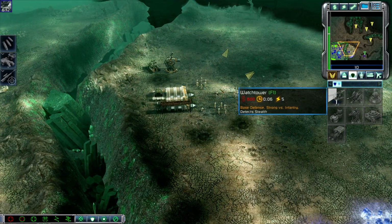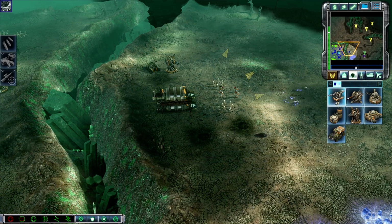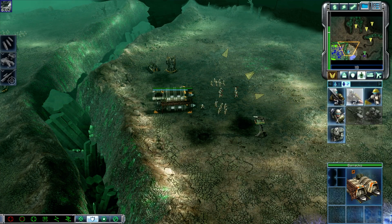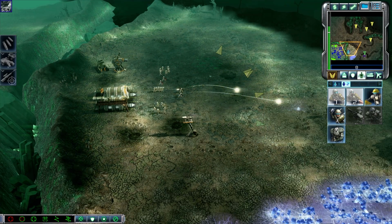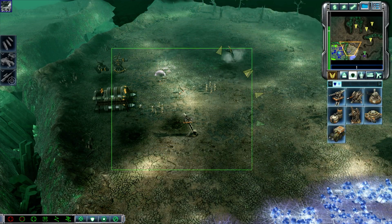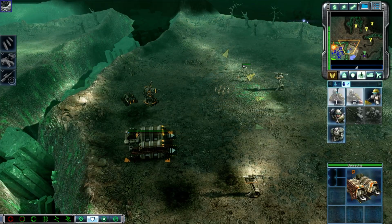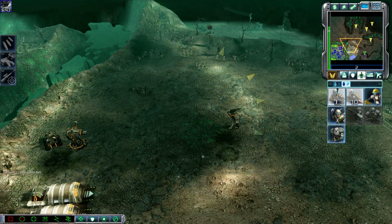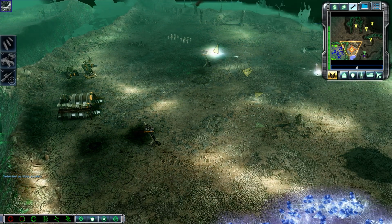Enemy unit sighted. Construction complete. Building. Missile squad ready for combat. Rifle squad ready. Unit under attack. Yes, sir. Unit lost. Securing area. Harvester under attack. Ground support. Understood. Our base is under attack.